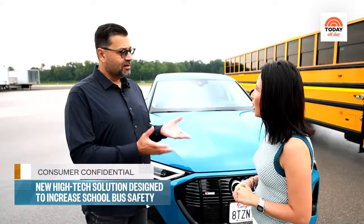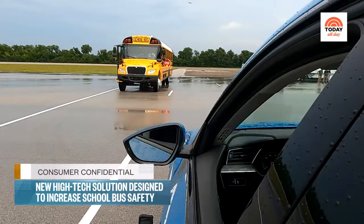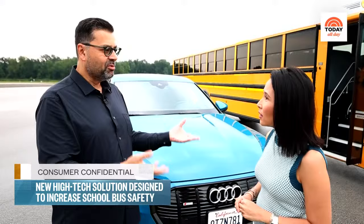So the technology that we have in the Audi e-tron actually communicates directly with the school bus up to 10 times a second. And it doesn't matter if the driver in the vehicle is actually able to see the other vehicle or not, because it can look around corners, it can sense a vehicle through an obstruction like another vehicle. And this is how we prevent accidents on the road and save lives. Let's see how it works.